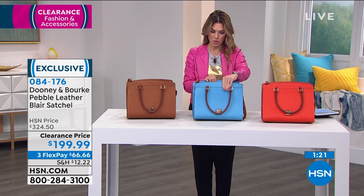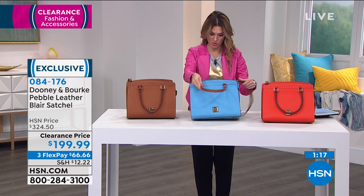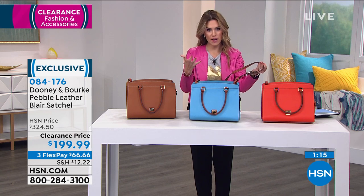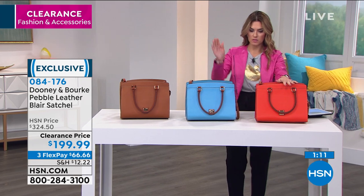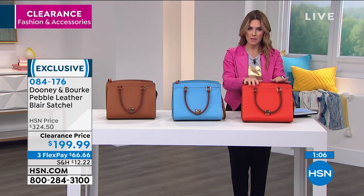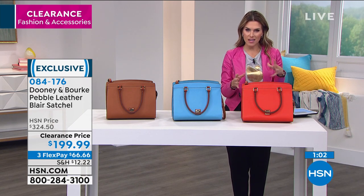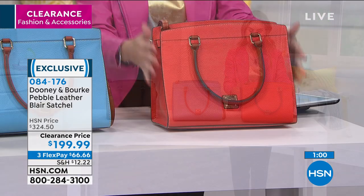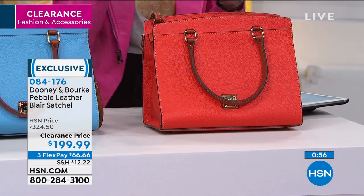If you want the sky blue, you've got that pop of red interior. You've got that vaquetta leather trim. So it still kind of grounds it in that neutral, but yet you have this fun pop of color. We also have it in caramel. And then in the geranium, that's that happy, vibrant, bold, I think of like Miami Nights or something. It's a good, good color if you like to have that fun summer bag.